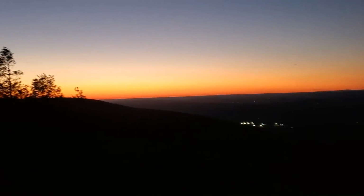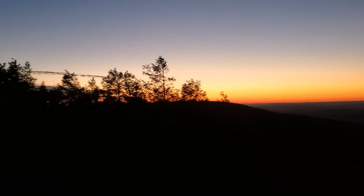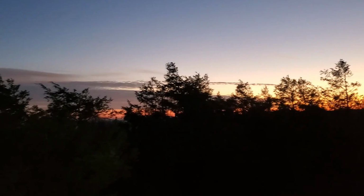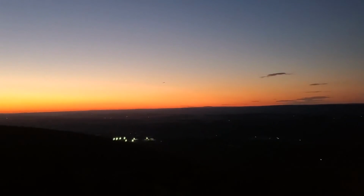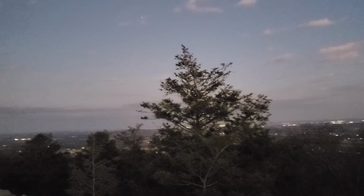Oh, look at that shot right there. That's freaking awesome. Especially over there, the way the sun's coming down. It looks like the sky is just on fire. That is neat. Yeah, this probably would have been a good spot to fly the drone from. Oh well, we got some good footage of that.